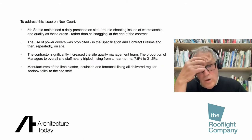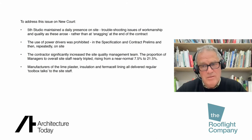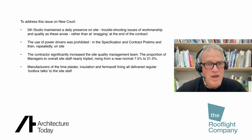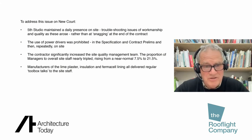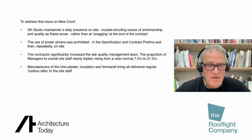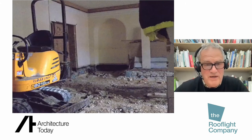To address those issues on Newcourt, we maintained a daily site presence, trying to troubleshoot issues of workmanship as they arose rather than in snagging at the end of the contract. The contractor tripled his site maintenance management staff over the course of the project. We had to prohibit use of certain technologies like power drivers in fixing historic joinery and so on. And we had to set up a running series of toolbox talks from the manufacturers of the plaster and the insulation and the thermosol lining material. So it was fairly intensive in management and quality supervision. This is what they like doing, driving around in listed interiors with big diggers.